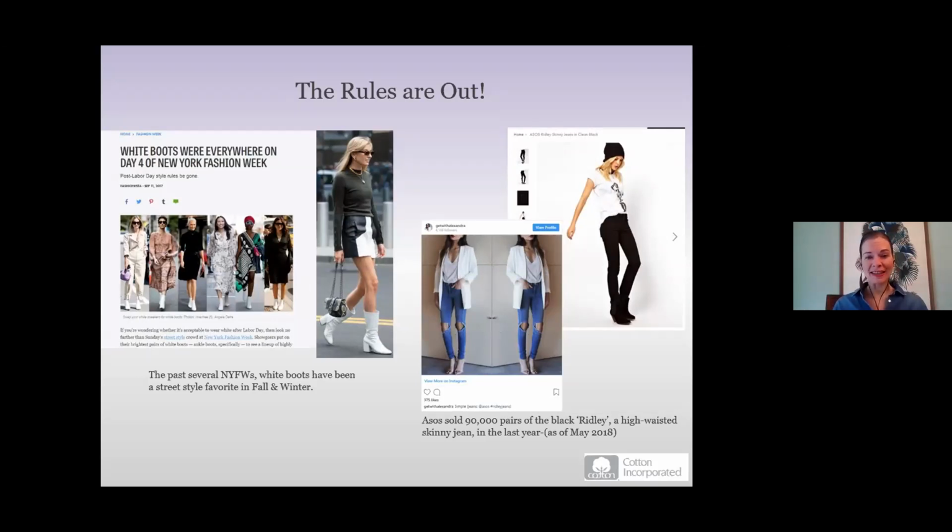But even though we think they're not really in style anymore, or they've run their course, they haven't. As you can see on the right-hand side of your screen, ASOS, which is a brand based out of Europe, has a lot of retail stores. They sold 90,000 pairs of one style of that jean.